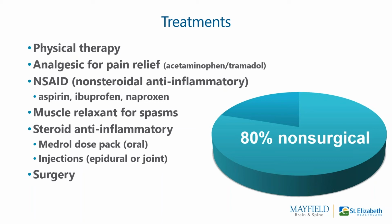Non-steroidal anti-inflammatories, which are going to be your aspirin, ibuprofen, naproxen, Daypro, things of that nature. Various muscle relaxants, which can help ease spasms in the back that can be caused by some of this degeneration. And then certainly there are steroids. Lots of folks have tried Medrol dose packs in the past for various conditions, and then we can also apply those to a more specific area with either epidural or joint injections. The goal there is to deliver a high dose concentration of medication to a specific area and limit the spread elsewhere.